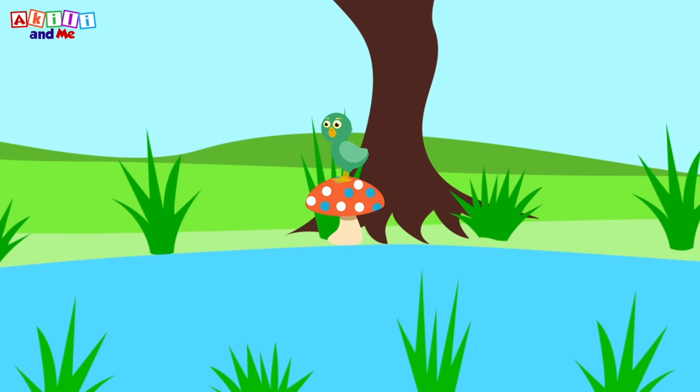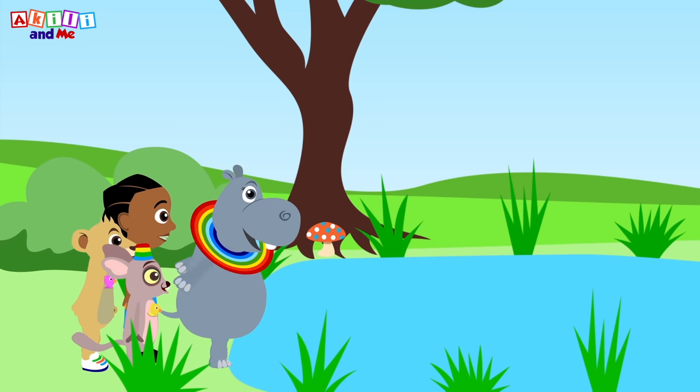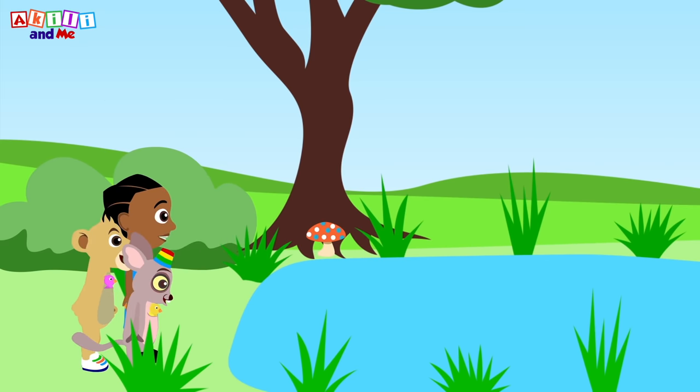In the water. That must be the last little chicken, the one who wishes he was a fish. Look at him go! Happy Hippo jumps into the water to find the little chicken.